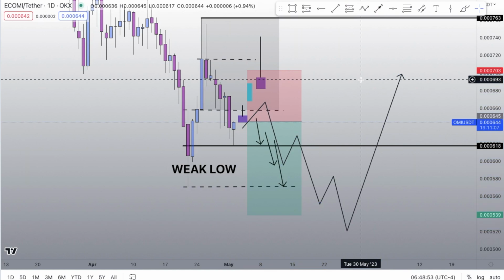So this is my idea. This is the perfect setup. I'm looking for this perfect setup, guys. If you do get into the setup, please make sure to take advantage of this. A beautiful sell, and I'm looking to buy at the bottom.